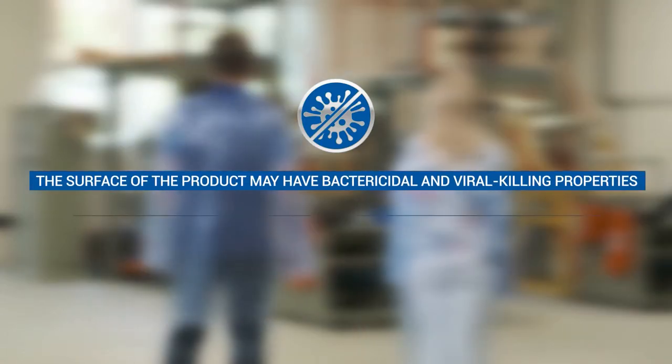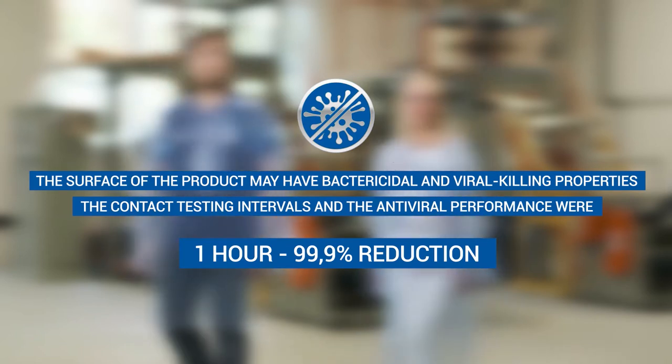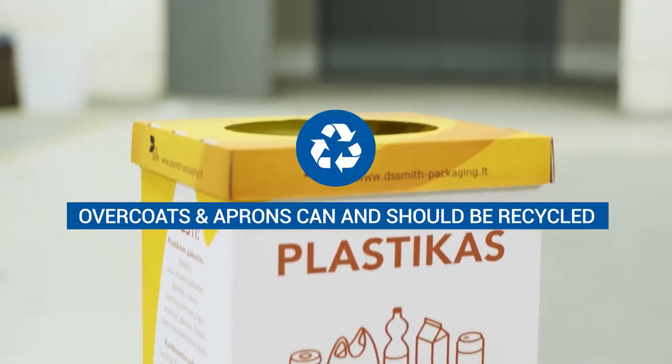According to the chosen model, we will pick the optimal material, which will aim to protect the user for the complete time of a single use. For hygienic reasons, used overcoats and aprons can and should be recycled.